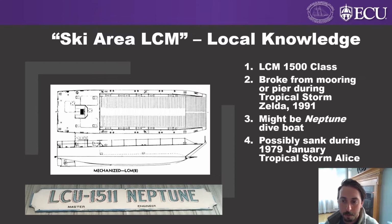So the majority consensus was that it was an LCM, landing craft mechanized, of the 1500 class that broke its mooring or broke off from Echo Pier during Tropical Storm Zelda in 1991. Other thoughts were that it actually broke off during Typhoon Axel in 1992. Other opinions suggested that it might be the Neptune, which was a dive support platform that had a hyperbaric chamber on board. Another thought was that it was a DeLong barge that sank in January 1979 during Tropical Storm Alice. And so this is probably the most likely candidate, that final one during Tropical Storm Alice, and I'll go into that in greater detail in a minute.